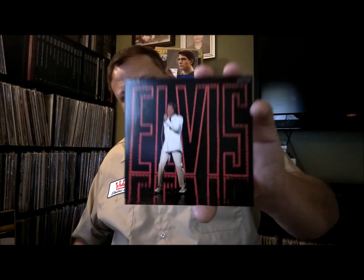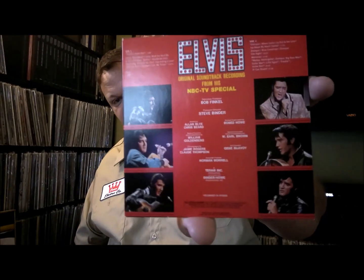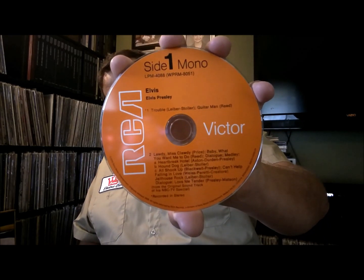All the others are LSP or LPMs for stereo or mono. You've got the 68 Comeback Special, which is a mono release. It's the only way it was because it was recorded off of TV. And it is the first introduction of the orange label, technically.